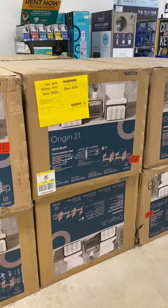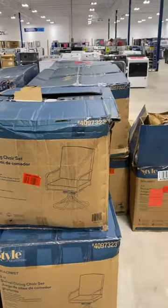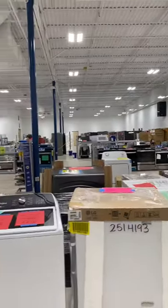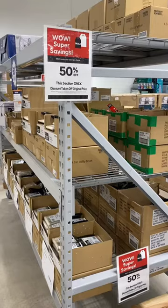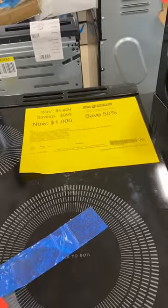This is a good place to find like seasonal furniture, washing machines, dryers, dishwashers, stoves, and refrigerators. They have signs marking certain things 50% off, so just be sure to double check that. And the guy told me that they get trucks every single day with new items.